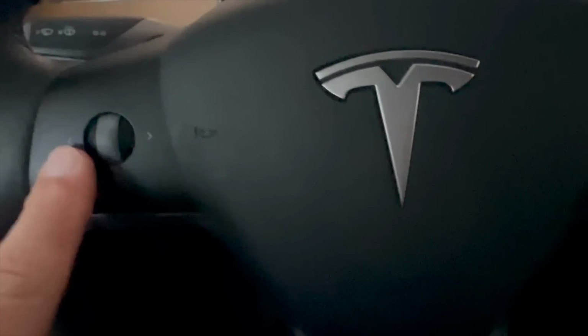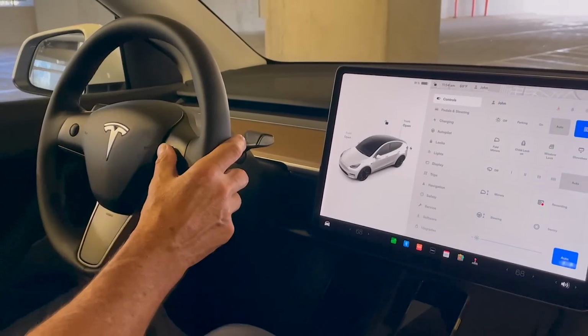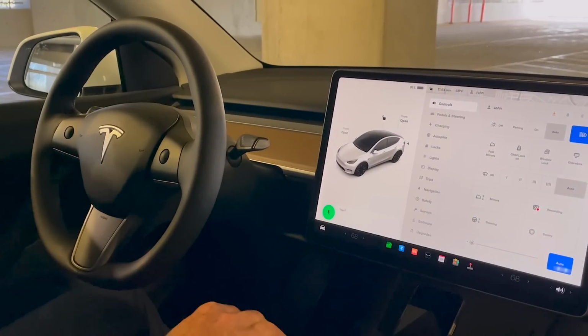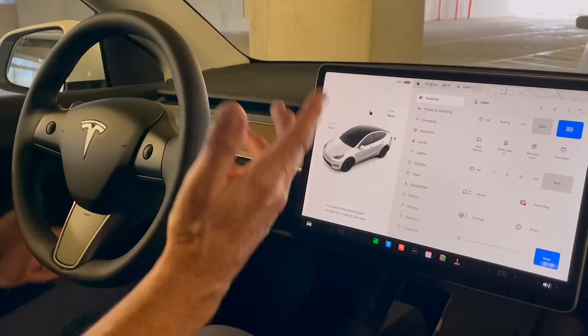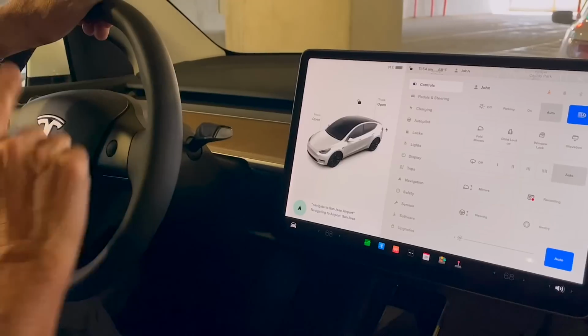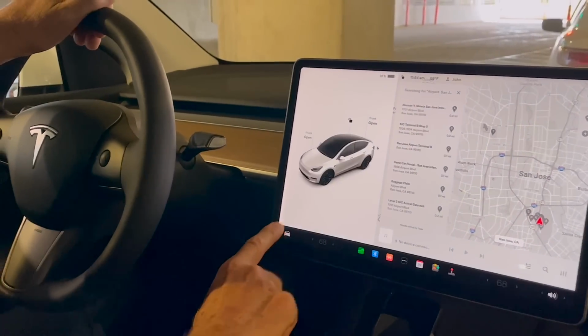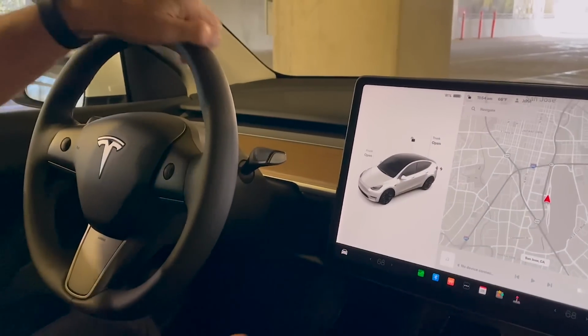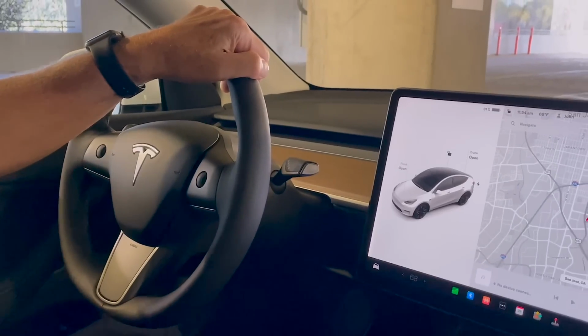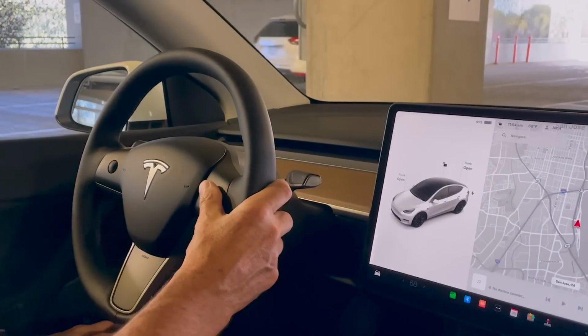So this is the stuff to do with music. This is cruise control. So I could say, navigate to San Jose Airport, which we're already at. So it's going to be a really short trip. But you can see how all you have to do is push this button, speak it. And then if we move back here, it gives you a bunch of choices about what you want to do. I don't really want to. You can also do that too if you want to open the glove box or you want something to come up on the screen. So you can say that. Exactly. So you can do things like that.